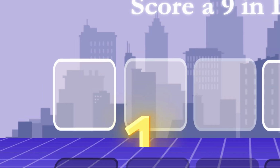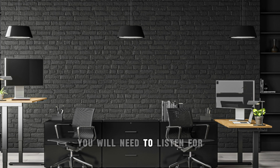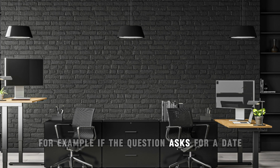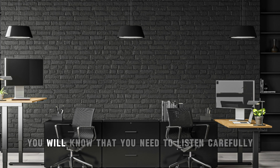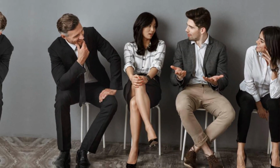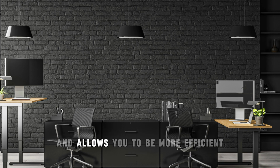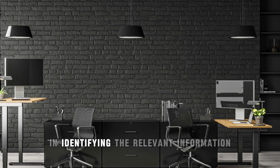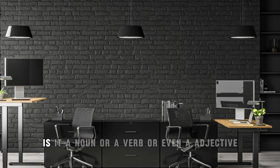Before the audio begins, quickly skim through the questions. By doing this, you can anticipate what kind of information you will need to listen for. For example, if the question asks for a date, you will know that you need to listen carefully when dates are mentioned in the conversation. Predicting answers helps you to focus your attention during the audio and allows you to be more efficient in identifying the relevant information. Ask yourself questions like, is it a noun or a verb or even an adjective?